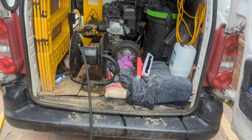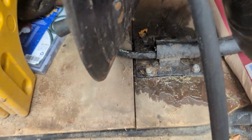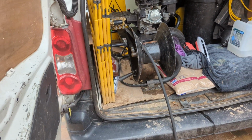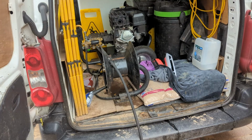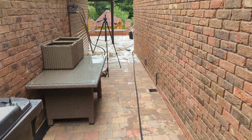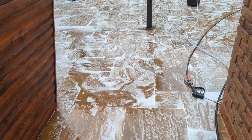I've just come back to the van and there's water flowing out everywhere, all in my sand, and it's from here. This is rubbed against this and the hose is split, and this has happened before. That's a new length of hose, that is. I'm so disappointed with that. Damn it. I can still complete the job because it's only a small split, but damn it. You have to order another one now.